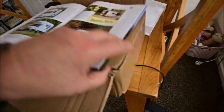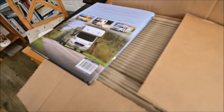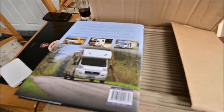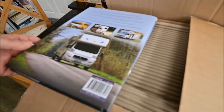So there we go. I remember taking that picture. That was taken up in the North Yorkshire Moors some years ago, road testing an Ace motorhome.